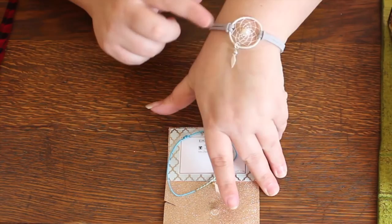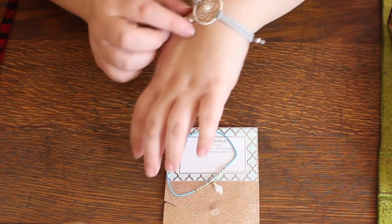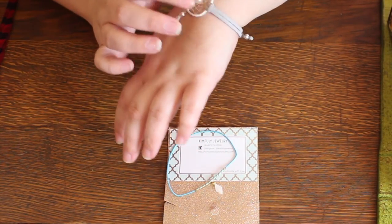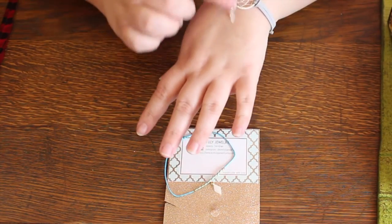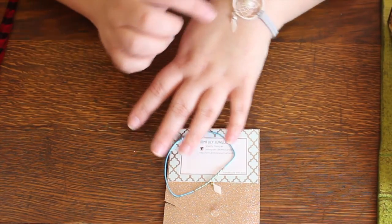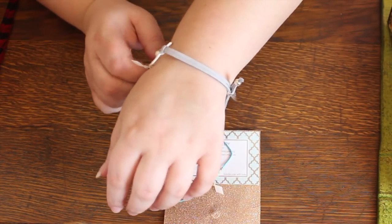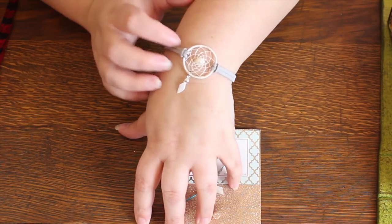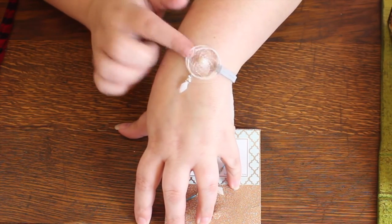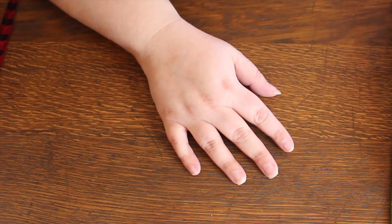And every time I wear my Dreamcatcher bracelet, I get so many compliments and asked where I got it and who made it, did I make it? And I always make sure that I send them to her shop because it's definitely a piece that you don't see a lot. And I love stuff like that. I'm not a big jewelry wearer. If I wear jewelry, it's normally artisan or handmade. So love this.